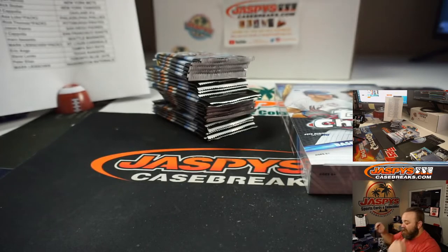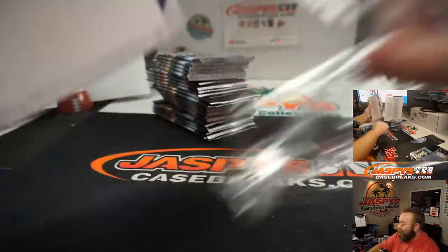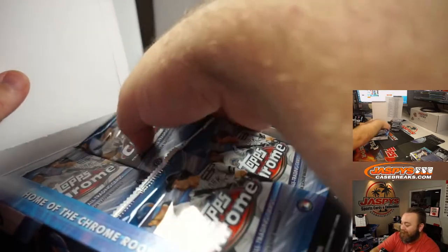Almost done, guys. Boxes 11 and 12 here. Hell of a break so far. It's going to be a really nice recap. Topps Chrome is insane. Insane.